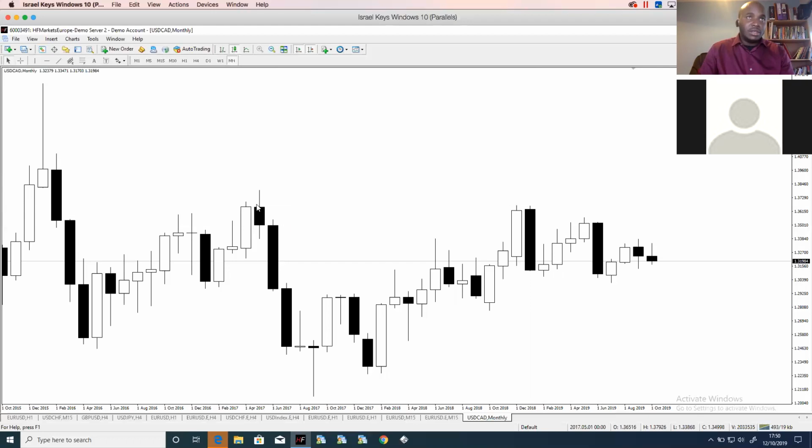The body. Let me draw that out for you. So it opens there and it closes there. That's the high. That's the low. Whether it's bullish or bearish, high and low is still the same.